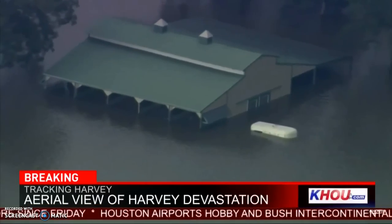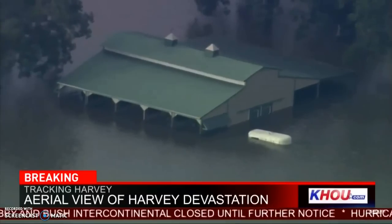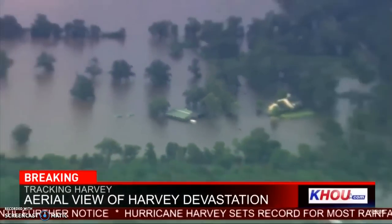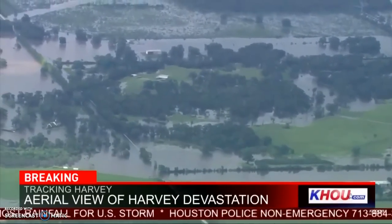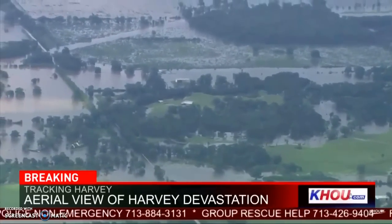Just unbelievable how much water. You can see how they attempted to build the house up on a mound. Right. They brought in backfill and raised the house probably above the record flood level so that they would be safe. But now we have a new record flood level. And perhaps now they'll have to build 5 feet higher. See how there's a little island around the house? Yes. But in this case, many of those islands have become submerged.